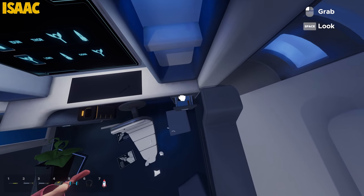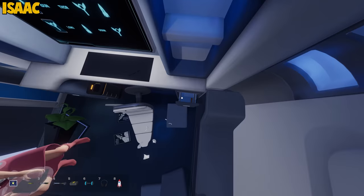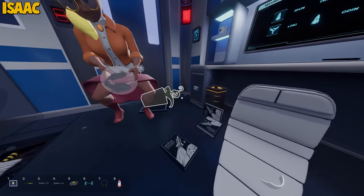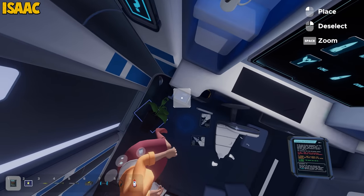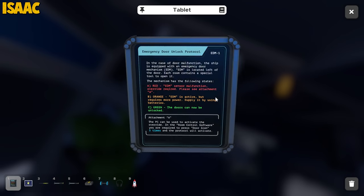I've got a briefcase. I've opened the briefcase. There's a pair of glasses, a smart pen, and what looks like another stick of RAM. Nice. Let me examine these. Oh, so this is a harmonica.